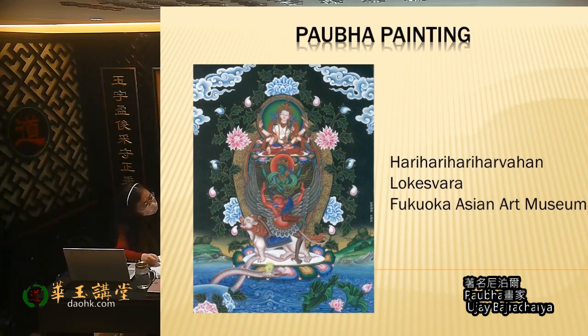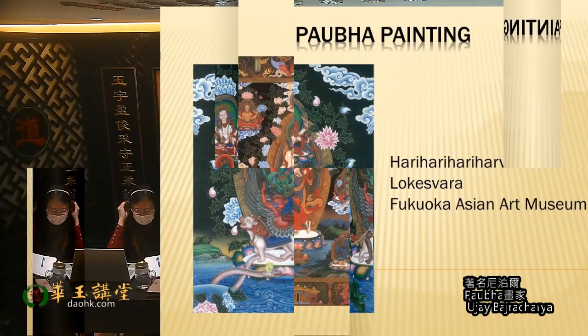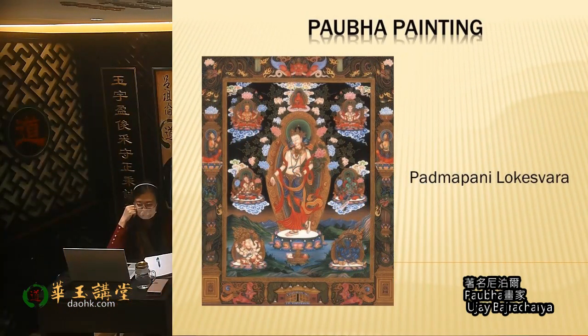Yeah, and then the Garuda and Lion and the Takshak also asked Avalokiteshvara to be his vehicle. And this is how the Hari Hari Hari Har Bahan Lokeshvara was originated.